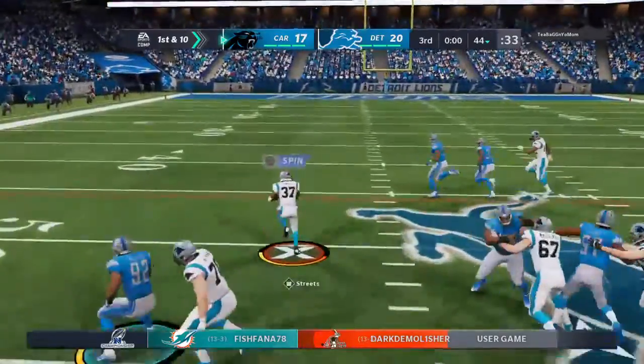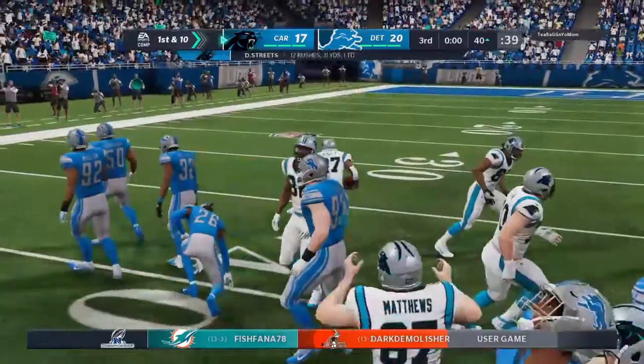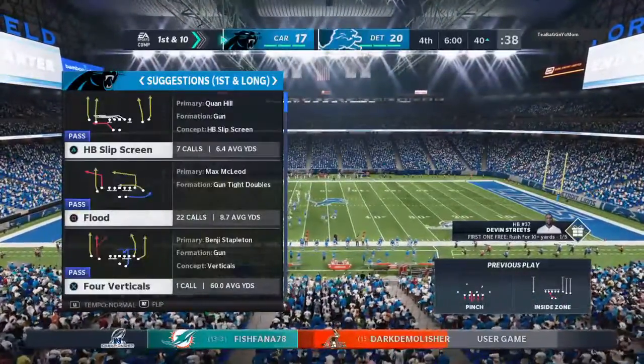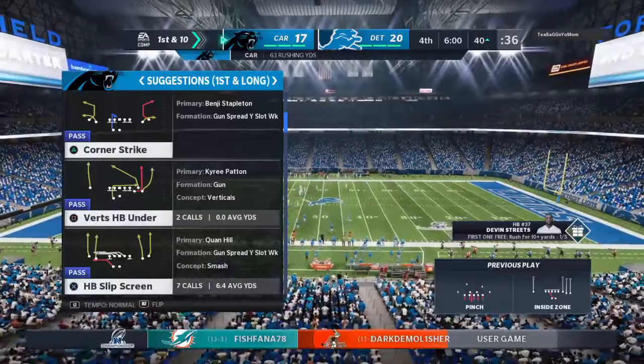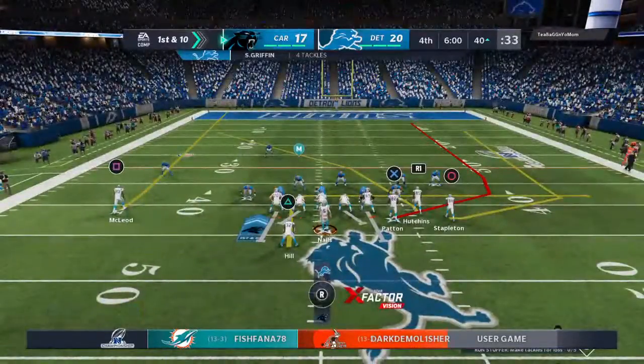From the shotgun now, here's an inside give. And he'll go down, and that will do it for the third quarter of action. One quarter remains until the NFC crowns its champion. You are watching the NFL on EA Sports.